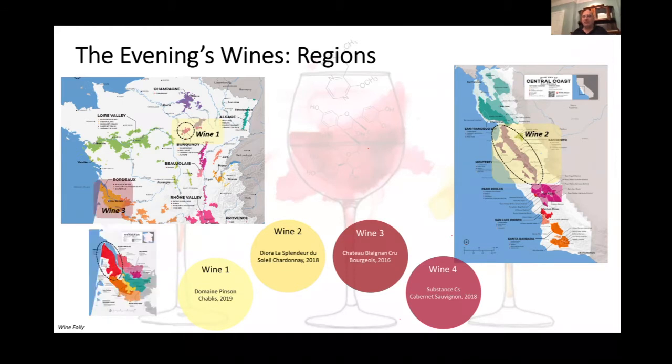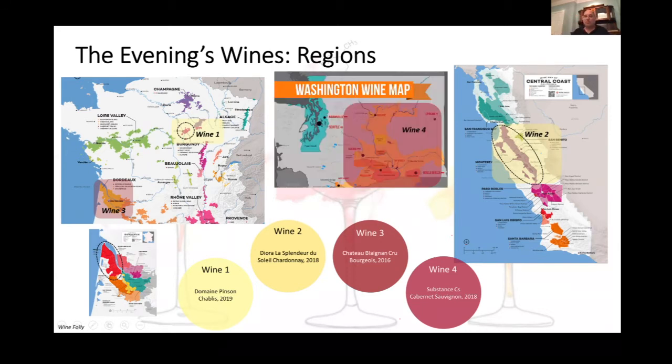Wine 3 is from Bordeaux. So we're back in France there on the left, southwestern France, and specifically an area of Bordeaux, a subregion called the Médoc. And wine 4 is from Washington State. It just comes from the Columbia Valley, and that is, as you can see on the map, a rather huge wine growing region in Washington. No sub-appellation or sub-region is indicated, and so it probably means that the grapes come from all over the Columbia Valley.